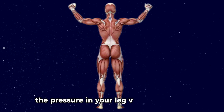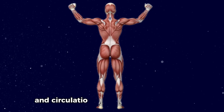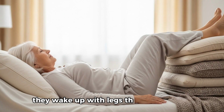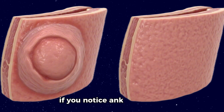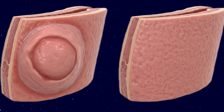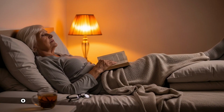What's happening during this time is subtle but important. The pressure in your leg veins decreases, excess fluid begins to shift, and circulation becomes more balanced before you go to sleep. Many people report that when they do this consistently, they wake up with legs that feel less stiff, less swollen, and easier to move. This can be especially helpful if you notice ankle swelling, a tight feeling in your calves, or if your shoes feel slightly tighter by the end of the day. It's also a useful habit after long periods of sitting, such as traveling or spending extended time watching television.